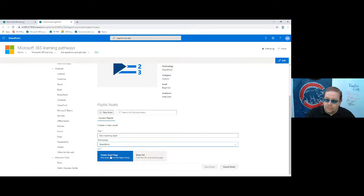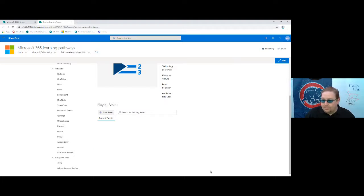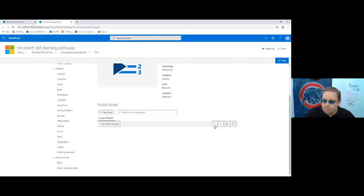And then you can choose to either create a page, or if you have a URL, you can just copy and paste that directly in here. And then you can save the asset. And then as you add multiple assets in here, you can move them around in whichever order. You can delete them. You can also go back and edit this.